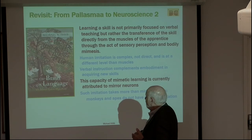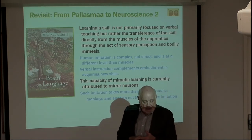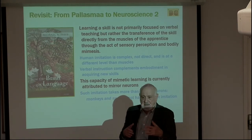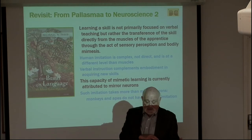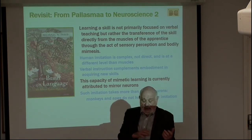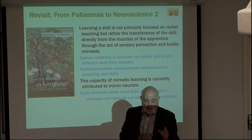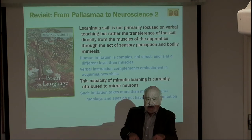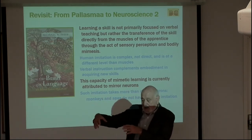One of my colleagues, Pat Zukow-Goldring, studied this directed imitation in young children in Los Angeles, both English-speaking children and Spanish-speaking children. And what she observed was that where the English-speaking mother would keep saying, look, look, to try to direct the child's attention, the Spanish-speaking mother would say, mira, mira. So we decided this was evidence for mira neurons.